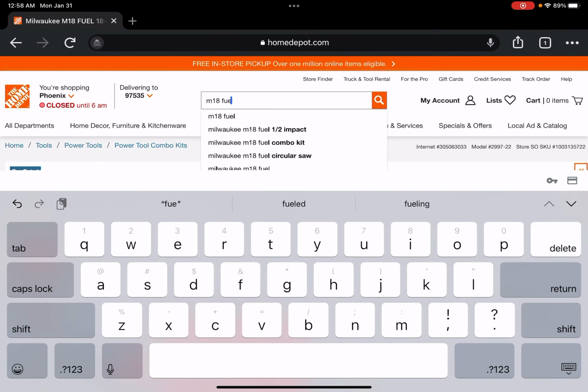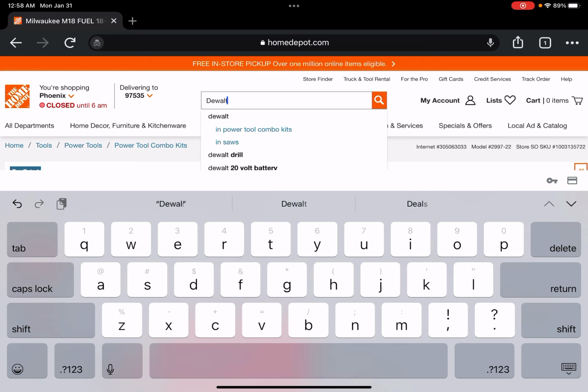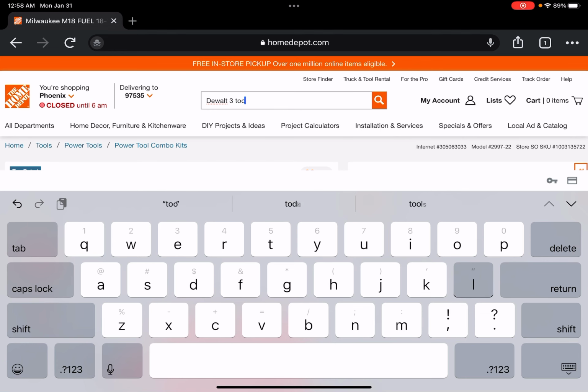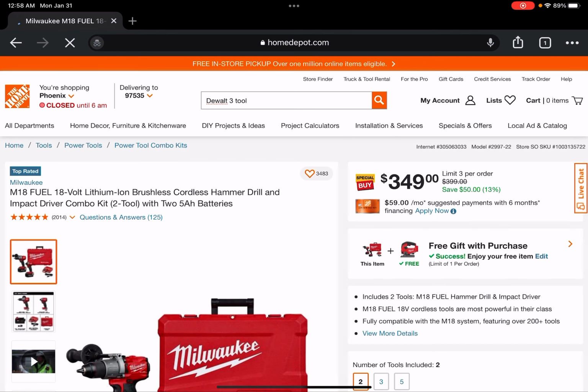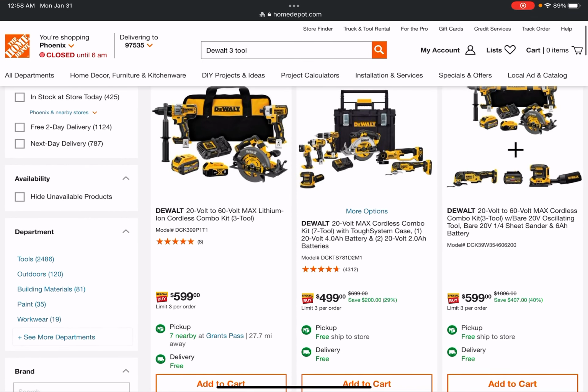This next one comes courtesy of Eugene, the DeWalt Holiday Knee Slapping Combo Kit. The 3-tool that came with the circ saw and a FlexVolt battery. Let's see if this works here. This one. Okay, you guys see that price, $5.99?